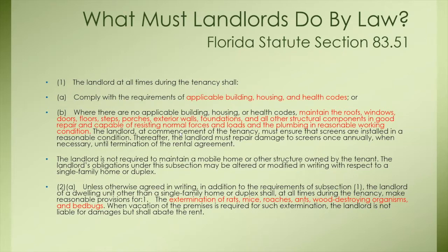And finally, if you are living in a structure other than a single family dwelling or a duplex, for instance, if you have a unit in a high rise or a condominium, then the landlord is responsible for extermination of rats, mice, roaches, ants, wood destroying organisms, and bed bugs. When you have to leave your home in order for the landlord to do this extermination, the landlord would not be responsible for any damages to your unit. Instead, the rent would be abated or decreased to the amount that the unit has the value of at the time that you're gone.